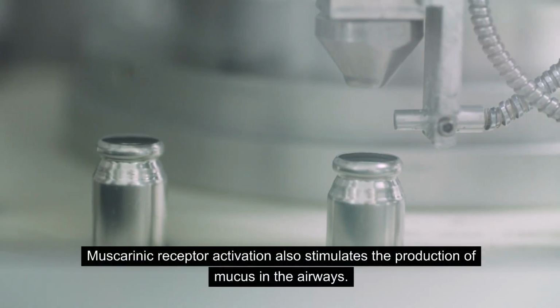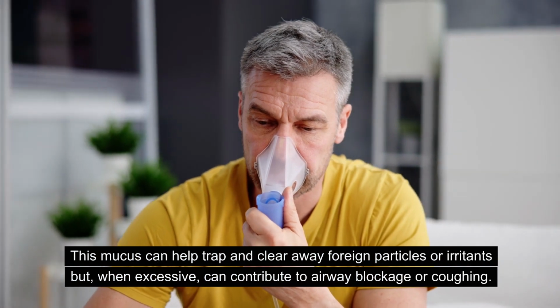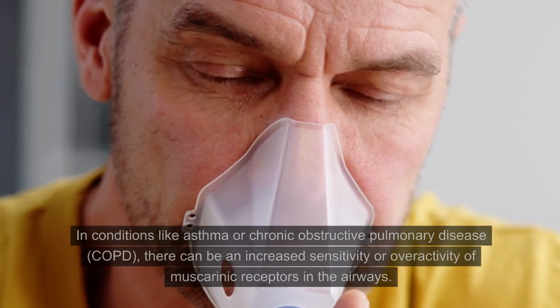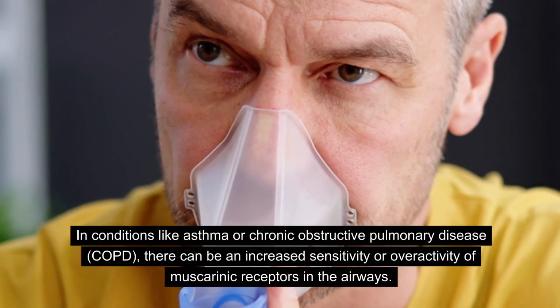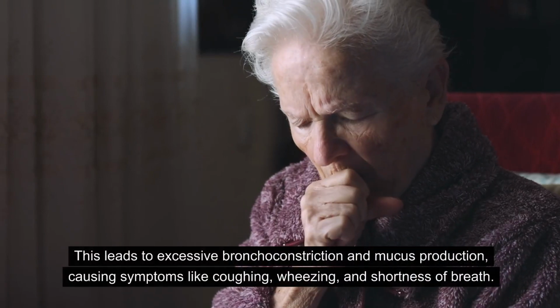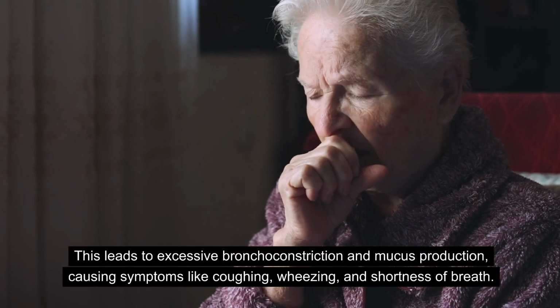Muscarinic receptor activation also stimulates the production of mucus in the airways. This mucus can help trap and clear away foreign particles or irritants, but when excessive, can contribute to airway blockage or coughing. In conditions like asthma or chronic obstructive pulmonary disease, COPD, there can be an increased sensitivity or overactivity of muscarinic receptors in the airways. This leads to excessive bronchoconstriction and mucus production, causing symptoms like coughing, wheezing, and shortness of breath.